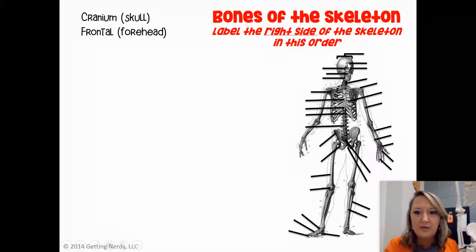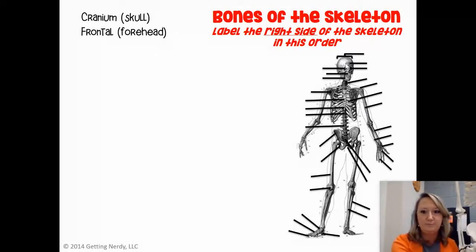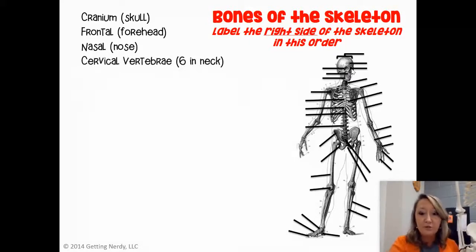Your frontal bone is your forehead. This is the large bone that is on the very front of the skull. That's your frontal bone. Your nasal bone is your nose bone, and it's a lot shorter than you think it is because a lot of our nose is made up of cartilage. Your cervical vertebrae are the vertebrae in your neck, so that's going to be this one right here.